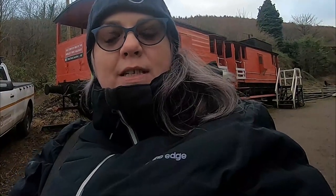So today's adventure, we've been down the Cromford Canal, and as you can see on the video, we've taken the tramper out, and it's been a lovely day. It's January and it feels like March. It feels like it's the beginning of spring today. We've had some lovely weather.